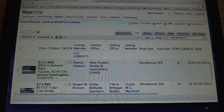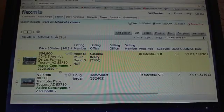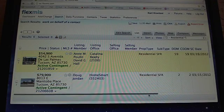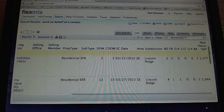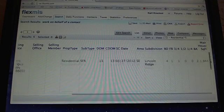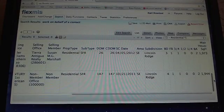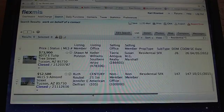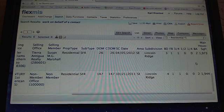All right. We have 4 active contingents and 2 solds. Okay? So since there's only 6 of them, we'll just kind of take a quick look. All right? We see 1,374, 1,477 square feet, 1,944 square feet, 1,478 square feet, 1,900, 1,900. All right, so these 1,900s are a bit too big. And unfortunately, those 2 are the only 2 solds we have, okay, in Lincoln Ridge.